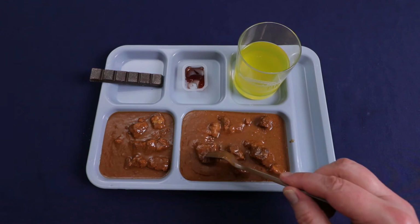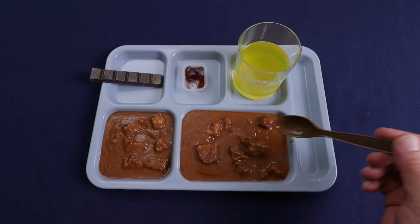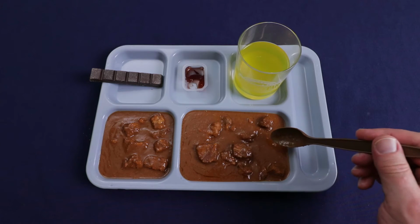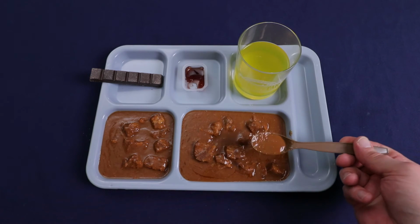Chunks of pork in there, pretty big. Doesn't seem like there's any vegetables. Has a little bit of a tomato smell to it. I can smell cumin. It smells like your standard goulash.